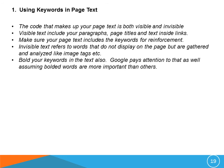So page text, again, that's the text that's visible. Text includes your paragraphs, page titles, text inside links. Make sure your page text includes keywords for reinforcement. Also consider bolding keywords as well. Google pays attention to that as well, assuming bolded words or italicized words are more important than those that aren't.